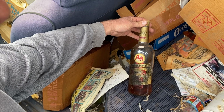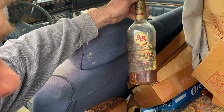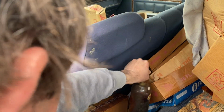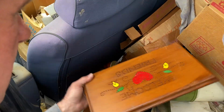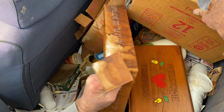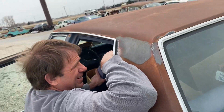Oh yeah, if you were hanging out when we did the video from the auction, the bottle of hooch that was laying on top of the car, we threw it back in here. How about some straight Kentucky bourbon, Ancient Age? I bet it's really ancient now, because if it's been laying in this car for at least 20 years, I bet it's really ancient. Old water jug. Some old nail punch type artwork. Looks like about the extent of it for this side. Let's check out the other side, then we're going to get in the trunk.